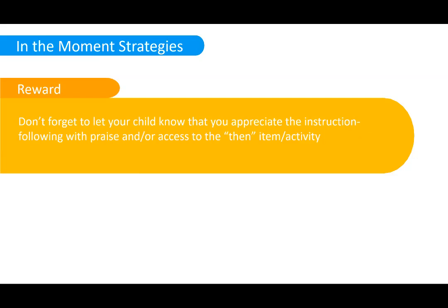It's always important, and this wouldn't be a workshop in applied behavior analysis if I didn't tell you that we should be rewarding our children for doing the things that we would like them to do. Don't forget to let your child know when you appreciate their instruction following. Do that with praise or with access to the then item if you did state it as an if-then statement. Do it often in the beginning, but continue to do it periodically and randomly and unpredictably, even after they have a good instruction following repertoire.